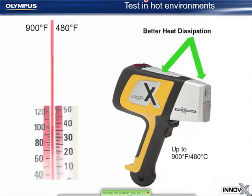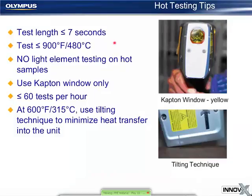The system, as long as you're running no more than about 60 tests an hour, you really don't have any difficulty handling hot samples. We recommend tests not be longer than 7 seconds, that you stay off of things that are higher than 900 degrees Fahrenheit. I think you could go a little higher if you wanted to. You just wouldn't be able to test as frequently.